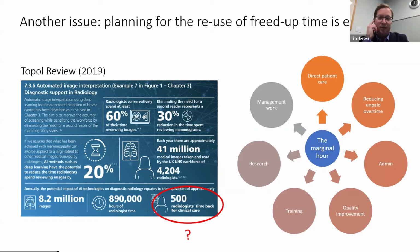It's often assumed. Here's a slide from the Topol review in 2019, which was looking at the prospects for technology to revolutionize working practices in healthcare. And here's a kind of assumption that hours freed up equates to an extra number of staff providing patient care. But as you can also see on this slide, there's many different calls on the marginal hour of those who work in the NHS. More patient care could be one, but there's all kinds of other things ranging from management work, admin, research, training, QI work, and reducing overtime too. So a really important point about all three of the approaches we've just reviewed is that when time's freed up, the planning for the reuse of that freed up time is essential to actually deriving those productivity benefits.